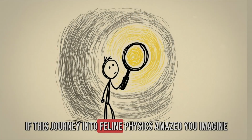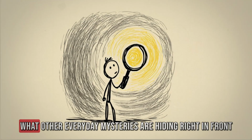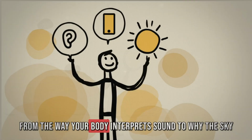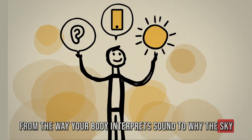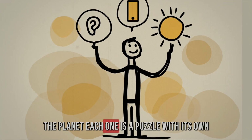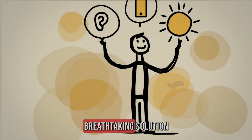If this journey into feline physics amazed you, imagine what other everyday mysteries are hiding right in front of your eyes. From the way your body interprets sound, to why the sky changes color, to how your phone even connects across the planet. Each one is a puzzle with its own breathtaking solution.